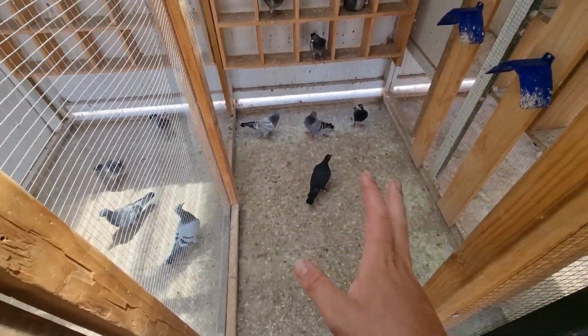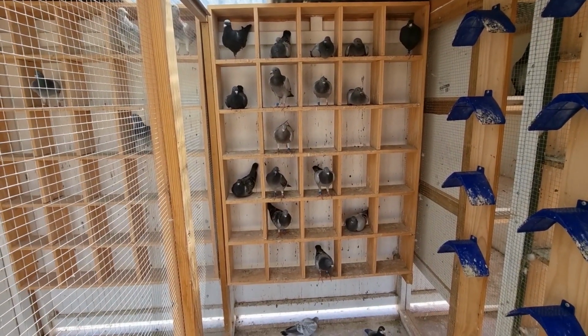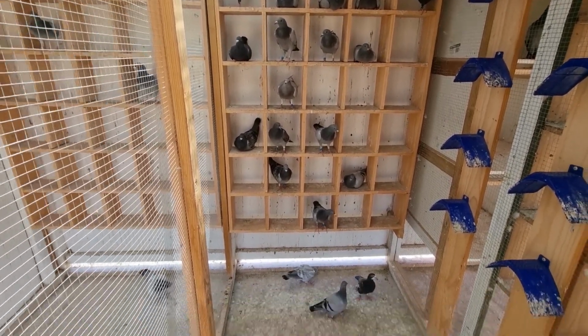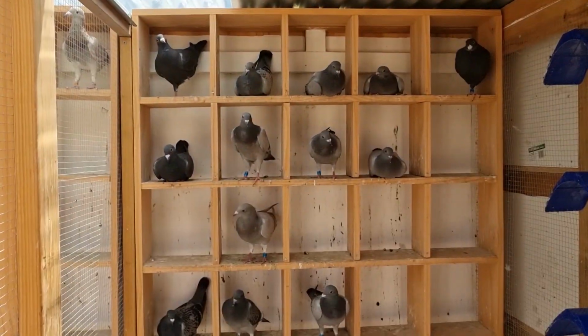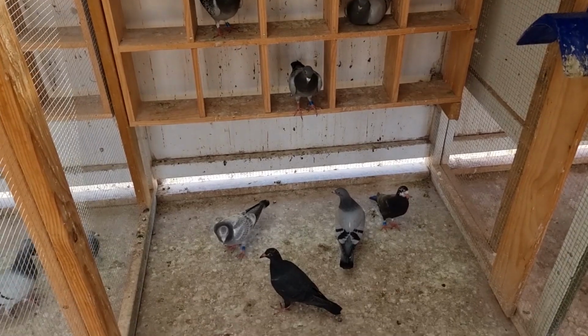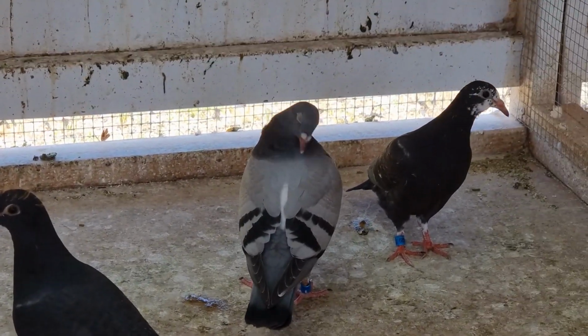So it's not ideal for these little babies to go out in that kind of wind, because they'll just blow off into the bush somewhere and probably won't see them again. So I'm hoping this afternoon we'll be able to get them out and they can just have a bit of a play around. None of them are really flying yet.